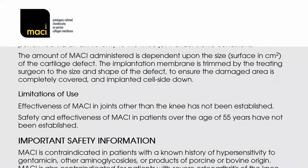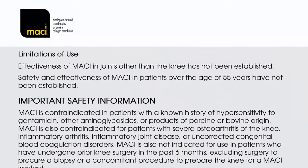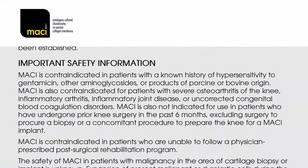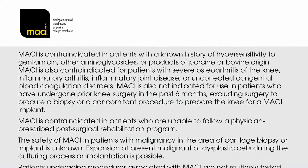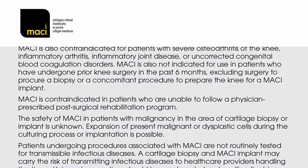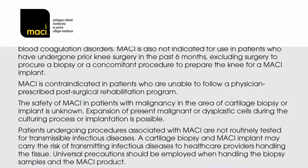Limitations of use. Effectiveness of MACI in joints other than the knee has not been established. Safety and effectiveness of MACI in patients over the age of 55 years have not been established. Important safety information. MACI is contraindicated in patients with a known history of hypersensitivity to gentamicin, other aminoglycosides, or products of porcine or bovine origin. MACI is also contraindicated for patients with severe osteoarthritis of the knee, inflammatory arthritis, inflammatory joint disease, or uncorrected congenital blood coagulation disorders. MACI is also not indicated for use in patients who have undergone prior knee surgery in the past 6 months, excluding surgery to procure a biopsy or a concomitant procedure to prepare the knee for a MACI implant.